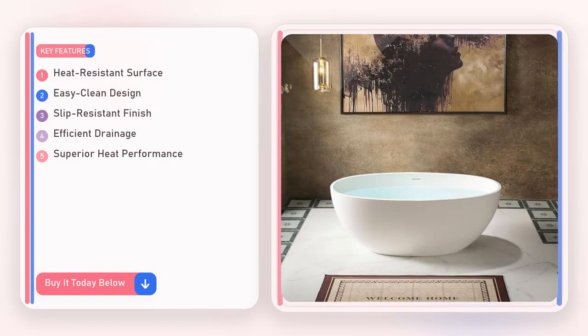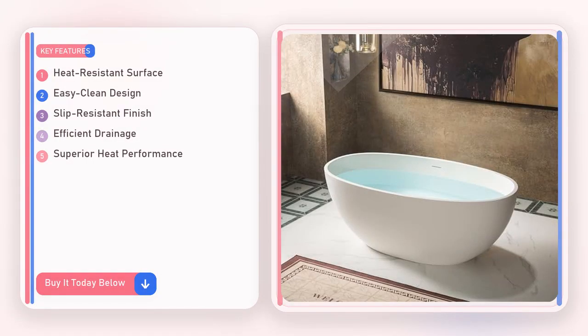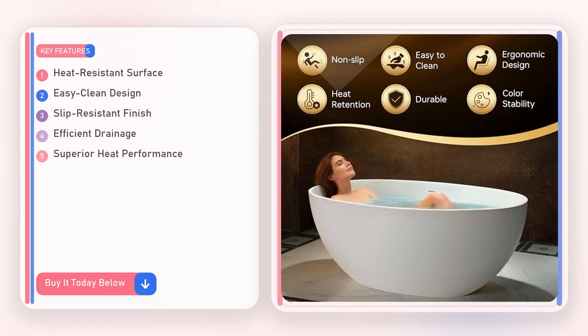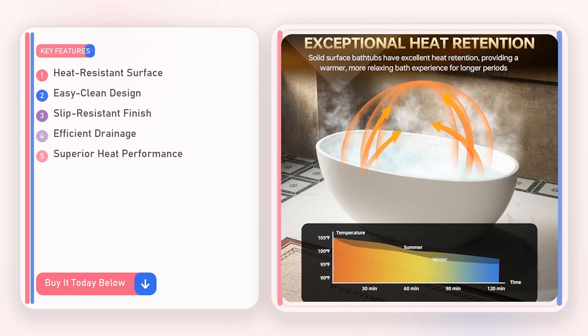Another thing to keep in mind is the size. At 55 inches long, the tub is generous, which is fantastic for a full-body soak, but it also demands a fairly spacious bathroom footprint. If you're working with a compact layout, you might have to sacrifice other fixtures or even knock down a wall to accommodate it comfortably.